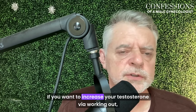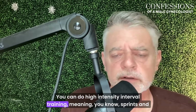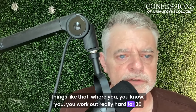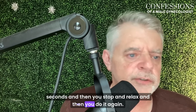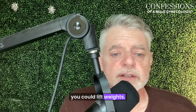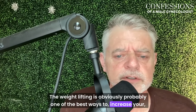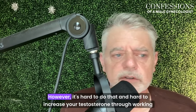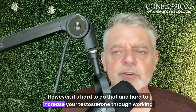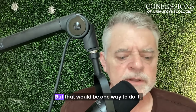If you want to increase your testosterone via working out, you can do high intensity interval training, meaning sprints and things like that, where you work out really hard for 30 seconds and then you stop and relax, and then you do it again, and then you kind of keep going up and down like that with your bursts. You could lift weights. Weightlifting is obviously probably one of the best ways to increase your testosterone level. However, it's hard to increase your testosterone through working out if you're tired and you can't work out. So it's a double-edged sword, and I get that. But that would be one way to do it.